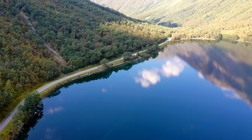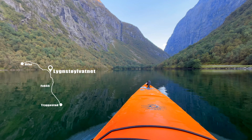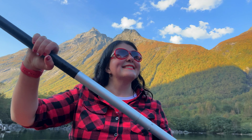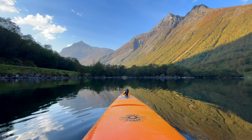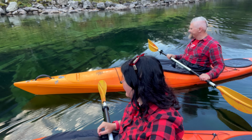In fact, Lygnstøylvatnet is located just a couple of hours drive from the popular tourist cities of Ålesund and Geiranger, but few people know about its existence. This is because the lake is not included in the classic guide to Norway, and these are the kind of places we especially love.